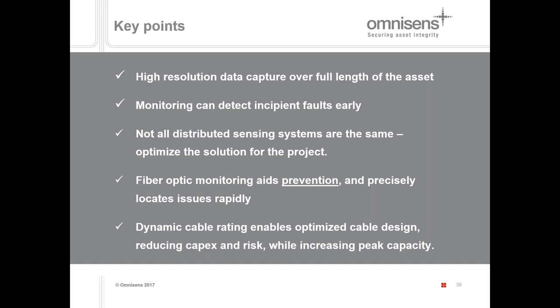Very importantly, fiber optic monitoring aids in prevention. So it's not just detecting something when something happens. It can help you stop that, as a perfect example with the Peruvian case that Mark presented earlier. And then when there is an issue, we can locate it very precisely and rapidly. So that's another layer, a very important layer.